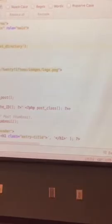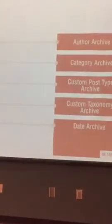What else? It's 25 till. Is there anything specifically that you guys want to know how to do? Would you go back and find that diagram you found a second ago? The hierarchy? Let's see. What is that? Template hierarchy. Yeah. Go to WordPress.org and type in template hierarchy.